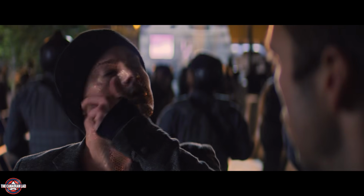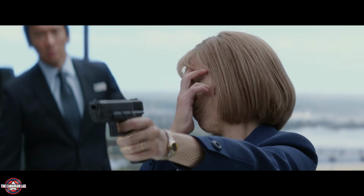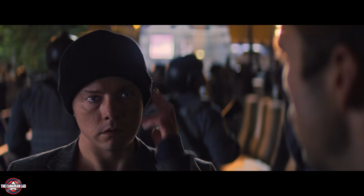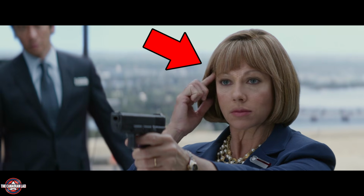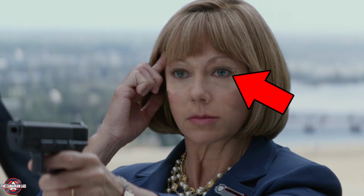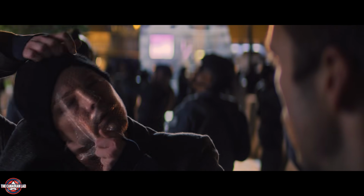Now I had predicted way before episode 5 that Sharon will definitely disguise herself as someone else. Now notice Sharon uses the same masking tech as Black Widow did in Captain America the Winter Soldier. The reason I can say it's the same technology is because both of them deactivated the mask touching the side of their heads. And notice the fake eyes retract first before any other parts of the face, which proves Sharon used the same masking tech as Natasha.